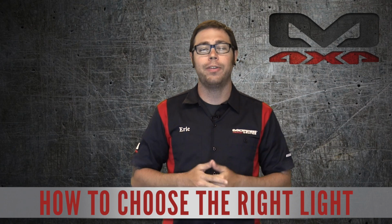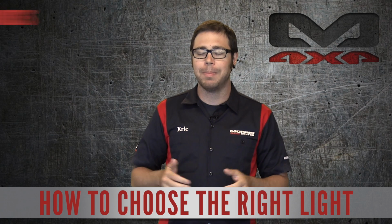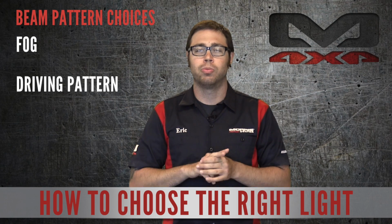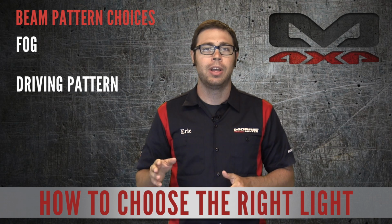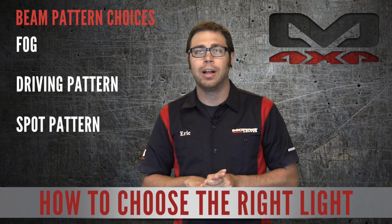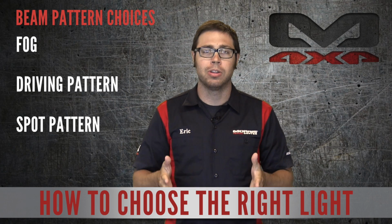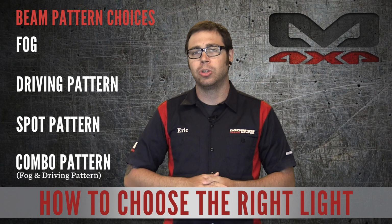Well, there's quite a few different choices. Basically, the beam patterns you're going to find are a fog, also a driving pattern. There's also a spot pattern as well. You'll find lamps that have fog and driving pattern. Those are called combos. There's definitely a ton of different choices.